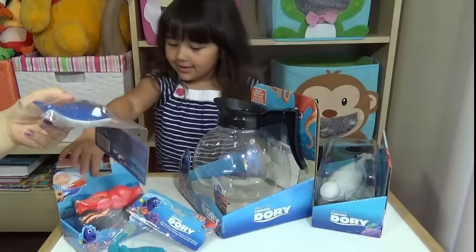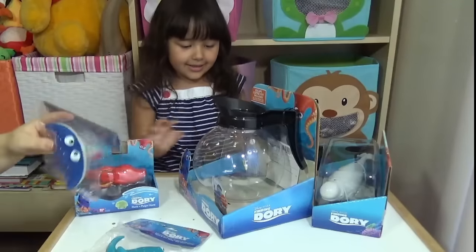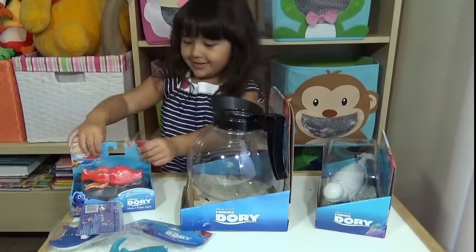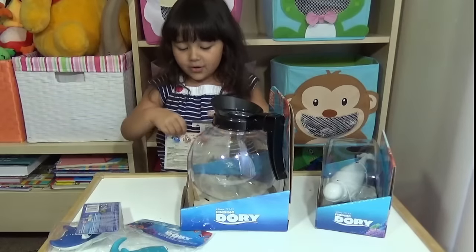And this is a whale. And this is a Ray. Ray, the teacher from the school. Is that cool? Yeah. Which one you want to open first? You want to open this one? I want to open on my own.